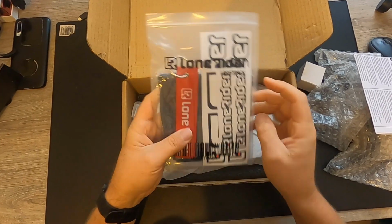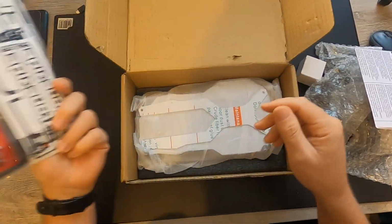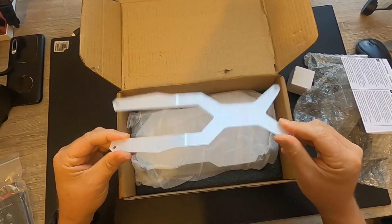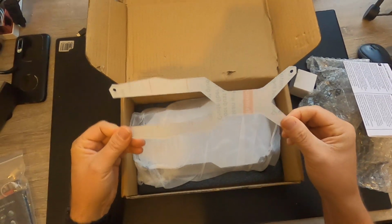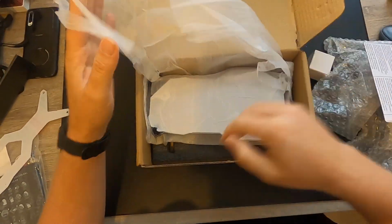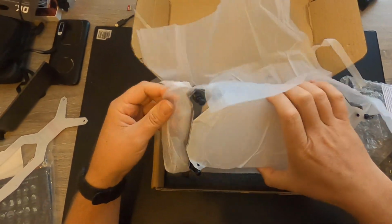Get a small gift pack. You got 3 stickers, a keychain and a buff, which is pretty cool. You'll get a spare clear polycarbonate lens. That'll come, so you can swap that out if you want, because it comes pre-installed with the orange headlight guard. This is the main unit.